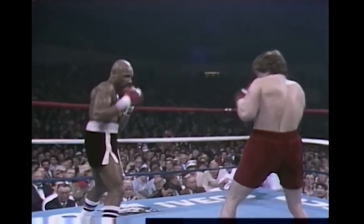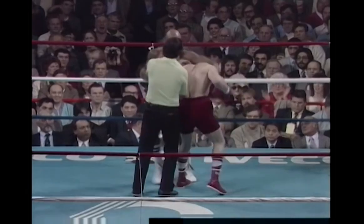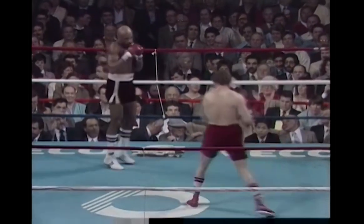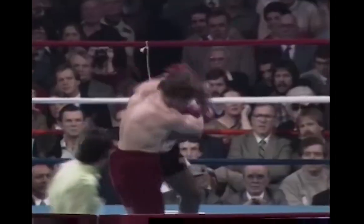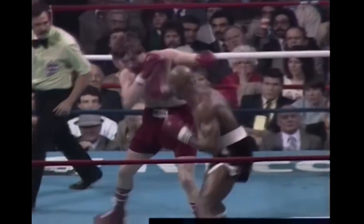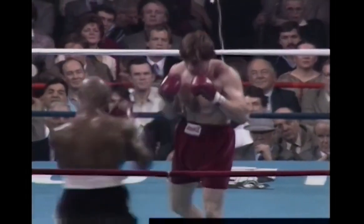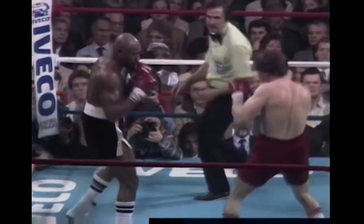A red mark already at the side of Sibson's left eye, and he takes two, three more punches, and he gets inside where he's safe, and that's where he needs to be, because the danger signals were flying there already. Sibson's getting caught too much, too early.